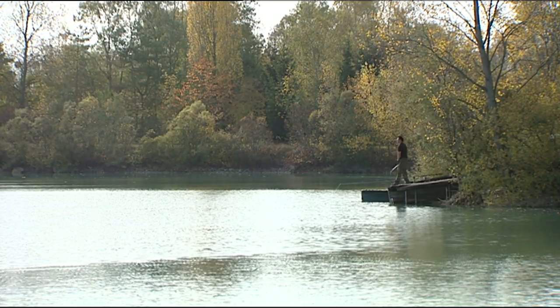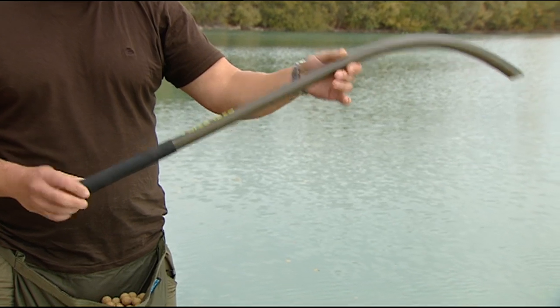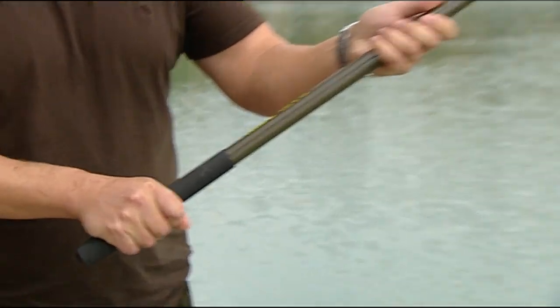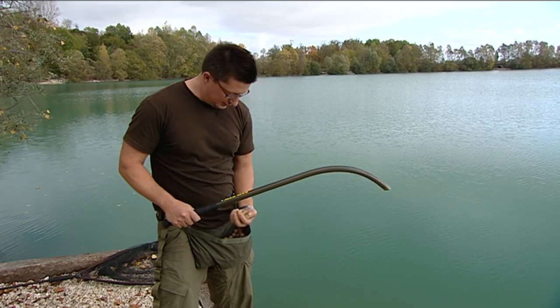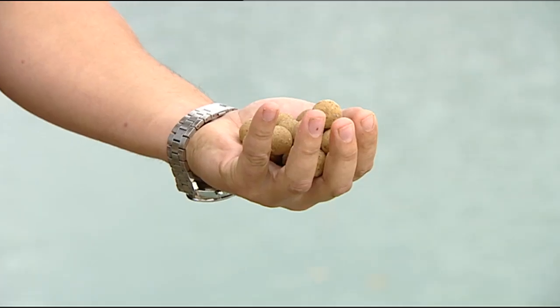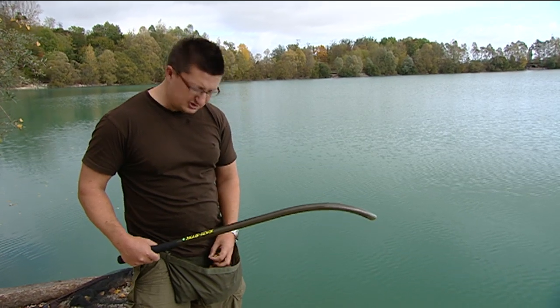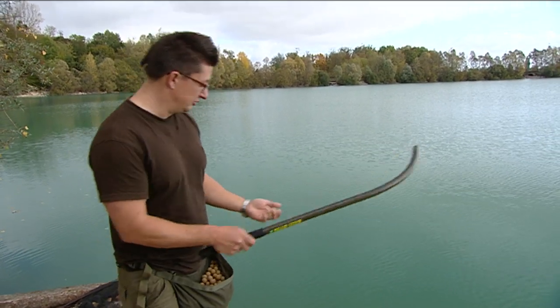So if you haven't seen one before, that is a throwing stick. A very, very lightweight tube that's curved at the end. It's got a handle so you don't let go of it. And I'm putting out 20mm cell boilies into the throwing stick. I'm doing 2 at a time at the moment, and there is a technique to it. It takes a little bit of getting used to.